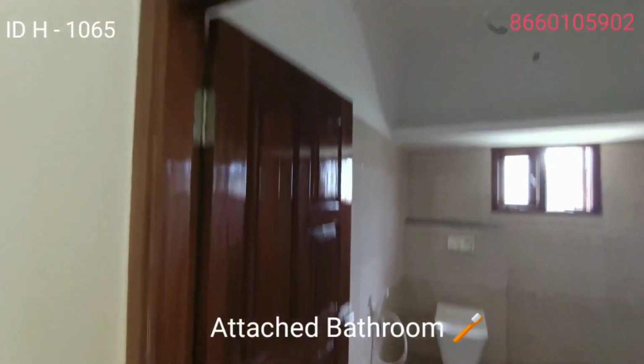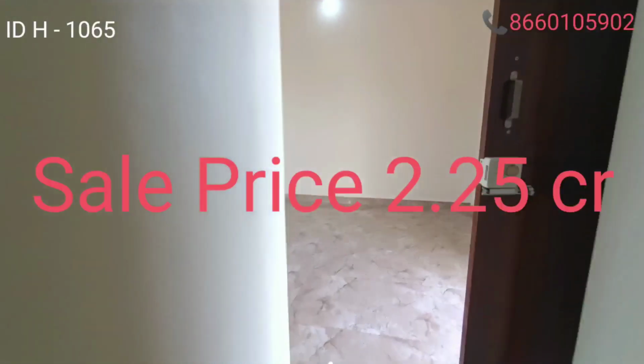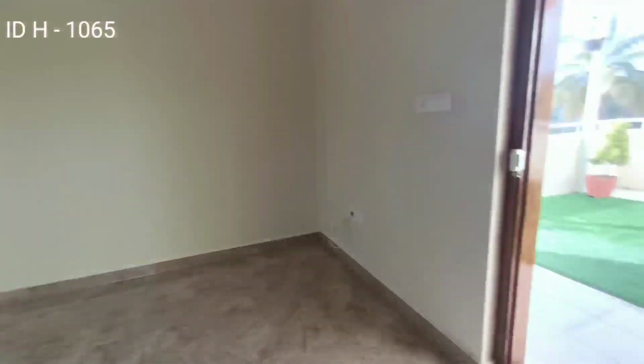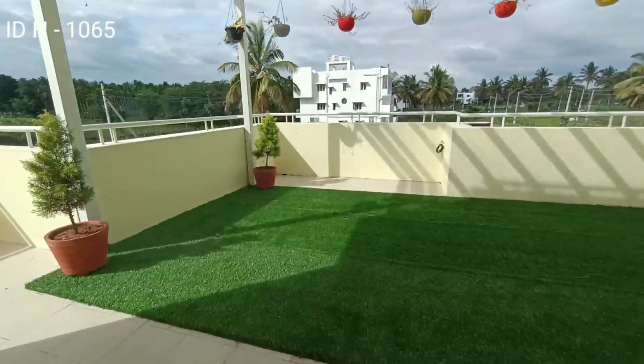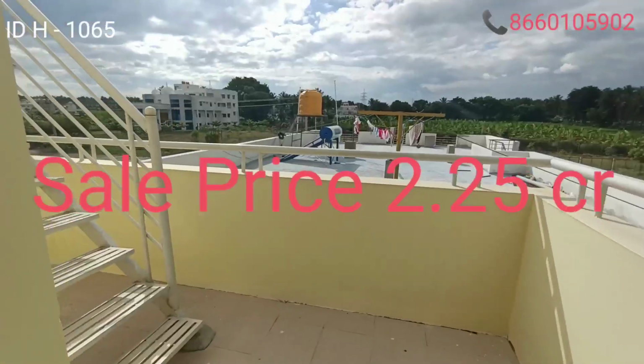So again this has a teak wood door also. So nowhere have they used low quality materials. They've all used quality materials. You can see the view from here. If you sit and enjoy the view in the evening, it's excellent actually.